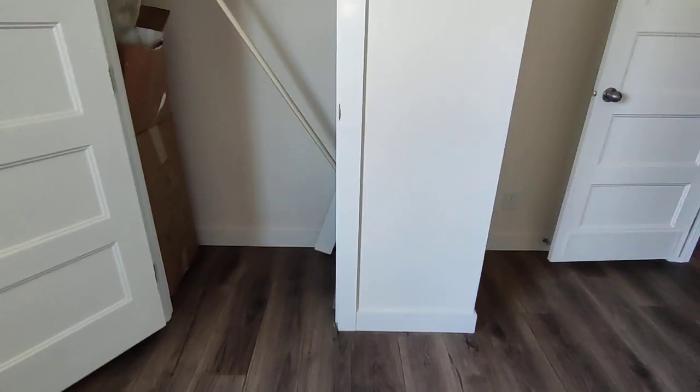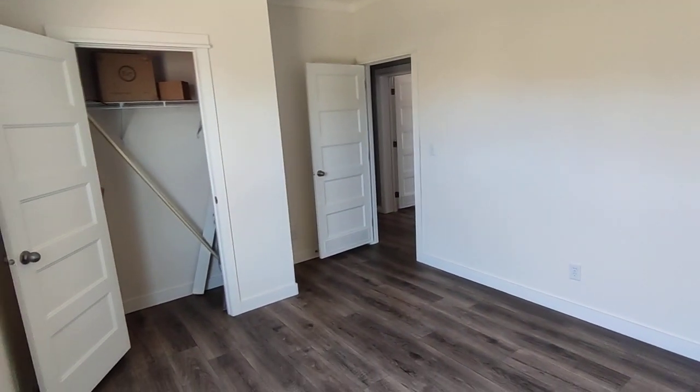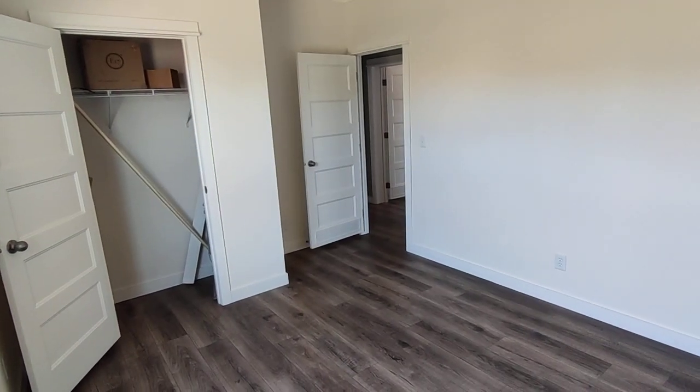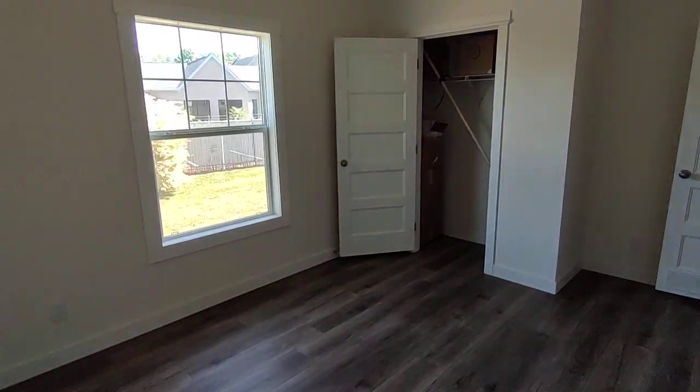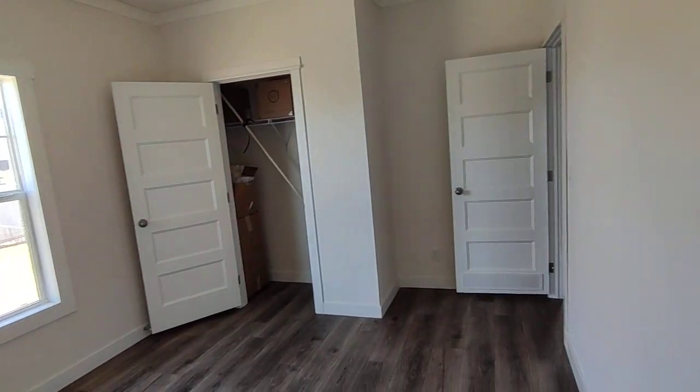Outlet right here. And the inside of the closet, not too big, but it's a closet. Again, I would definitely much rather prefer a bigger room than a bigger closet. Bigger room, more space. Got a vent on the bottom of that door. This is plenty of space. And again, the higher the ceilings, the bigger the room feels.